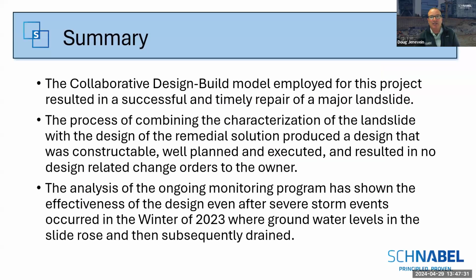Okay, so in summary, the collaborative design-build project model resulted in a successful and timely repair of what would be a significant landslide at a very critical facility. The process of combining the characterization of the landslide with the design of the remedial solution produced a design that went to construction that was very constructible, well planned and executed, and actually resulted in no design-related change orders to the owners. So what was priced to begin with ended up being exactly what it cost to do the work. In fact, we actually had some cost savings on the job, which reduced the pricing.